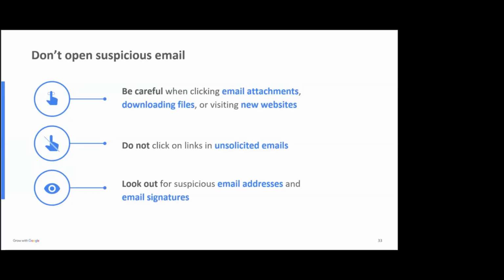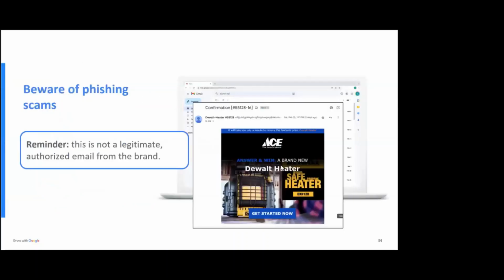I really like this next example because this Ace Hardware thing, we see this all the time here at the library in the junk mail folder. This is all wrong. Answer and win a brand new DeWalt heater. No, absolutely not. This is not a legitimate authorized email from the brand. This is like a phishing attempt.